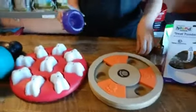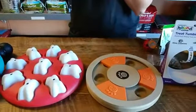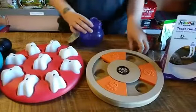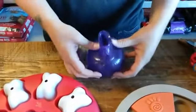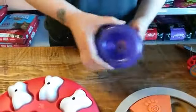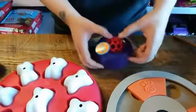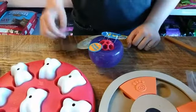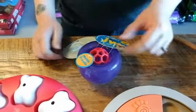So one of the things I really like about this one, the Orbi Tough by Planet Dog, first of all, it smells amazing. Second of all, you can make it harder by not just putting your treats in there, but when you flip it inside out, it creates this little lip that the treats get stuck in. Then you can take another ball and stick it in there. So if you've got a dog that really needs a multi-step puzzle, this is a great way to add those multiple steps.